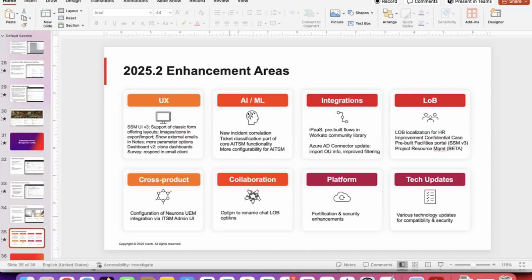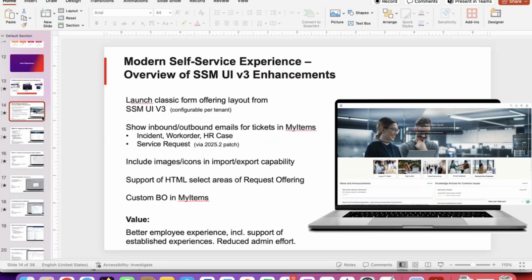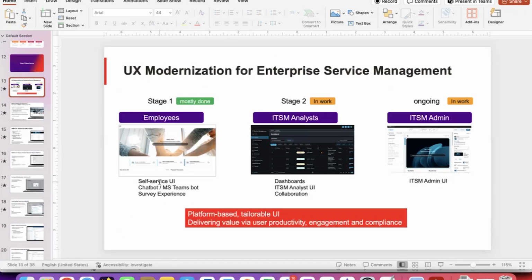Yeah, so if you recall, there are a number of new things overall in the self-service UI around responsiveness, accessibility, and additional localization options. So aside from the more modern look and feel, the value of the UI comes from these aspects.